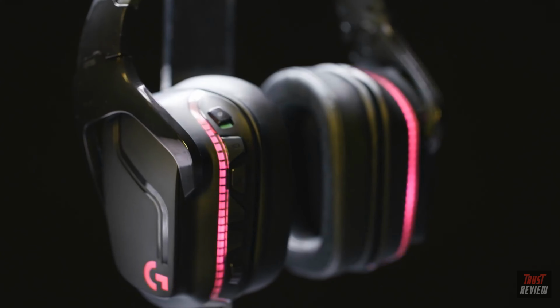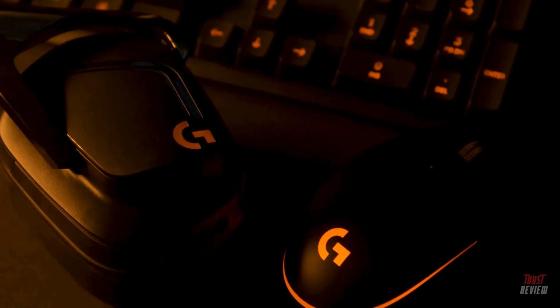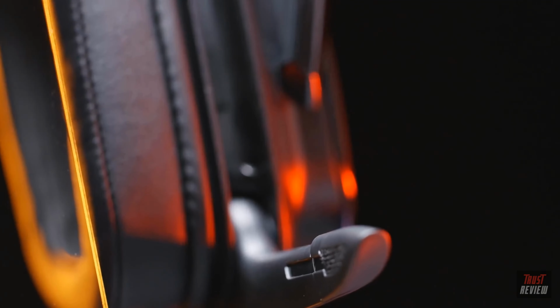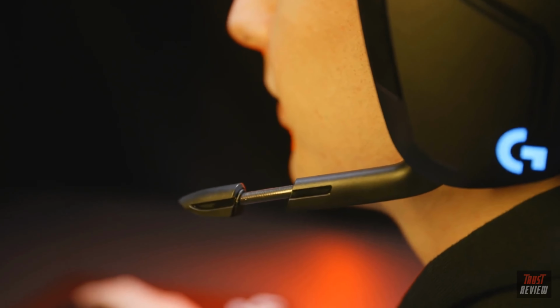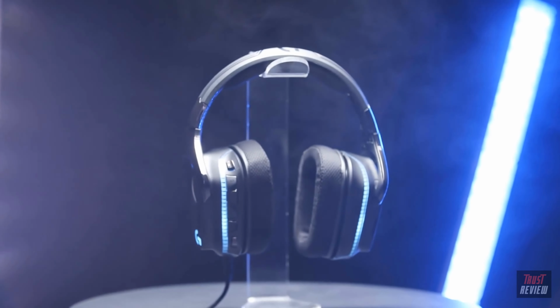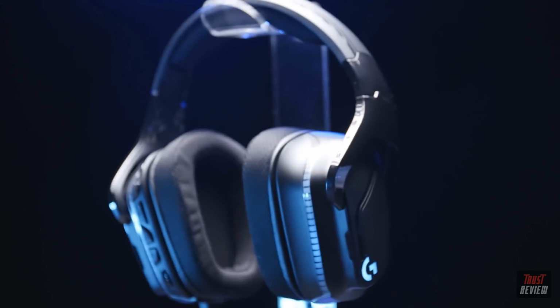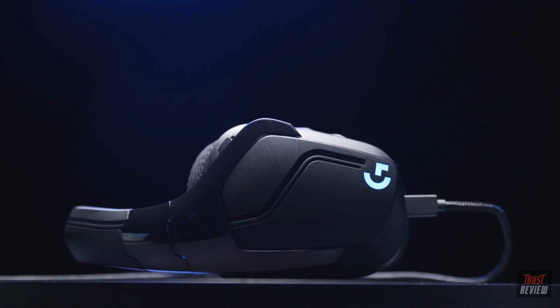You also get LIGHTSYNC RGB tech with up to 16.8 million colors, 3 fully programmable G key buttons, and an upgraded microphone that boasts better clarity in voice chat whilst also automatically muting and unmuting when flipped up or down. If you prefer to stay plugged in, a wired version of Logitech G's next-gen gaming headset with sports mesh earpads is also available in the form of the G635 gaming headset.